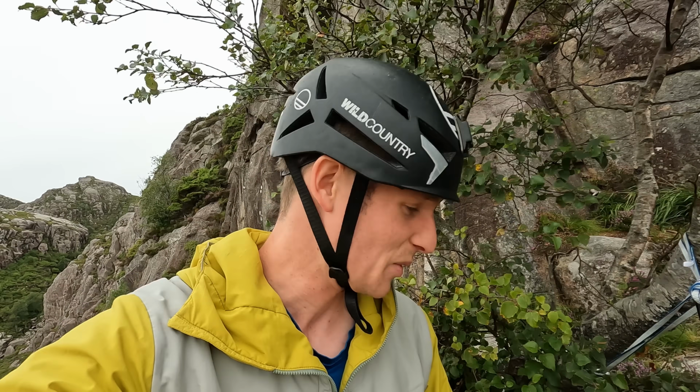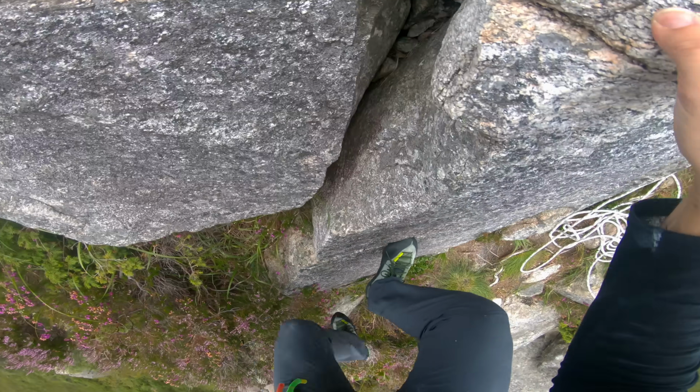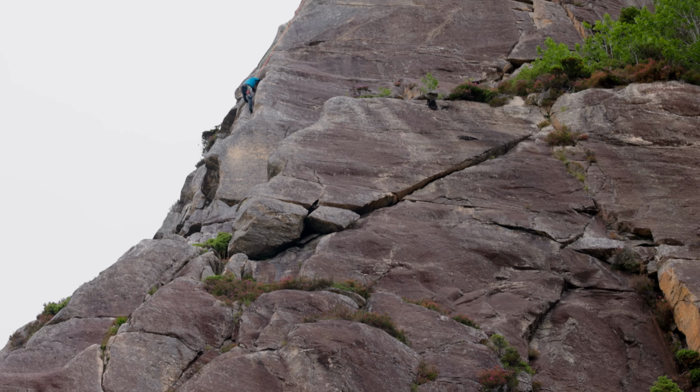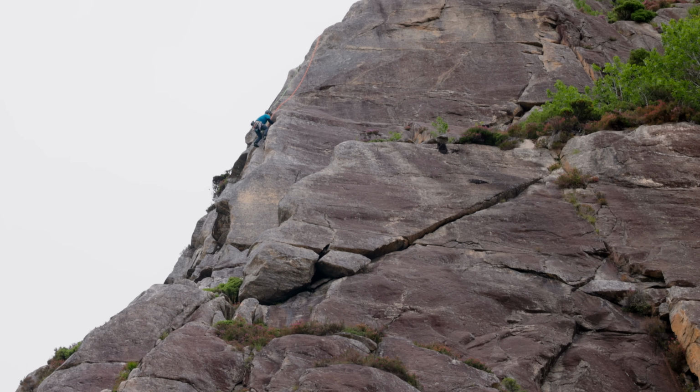I've just climbed pitch number 2, and that was actually a little bit more tricky. I think that could be a tricky second for Mike actually. I'm going to be really interested to see what he thinks when he comes up to the top of that one.